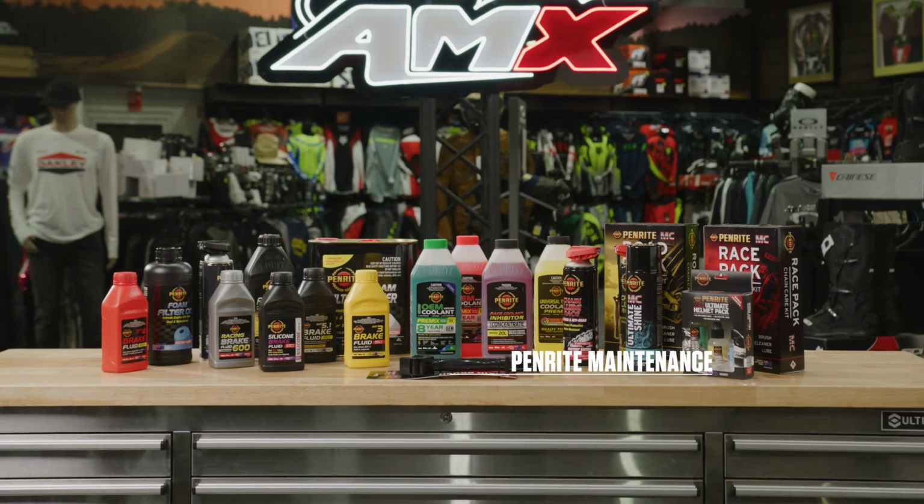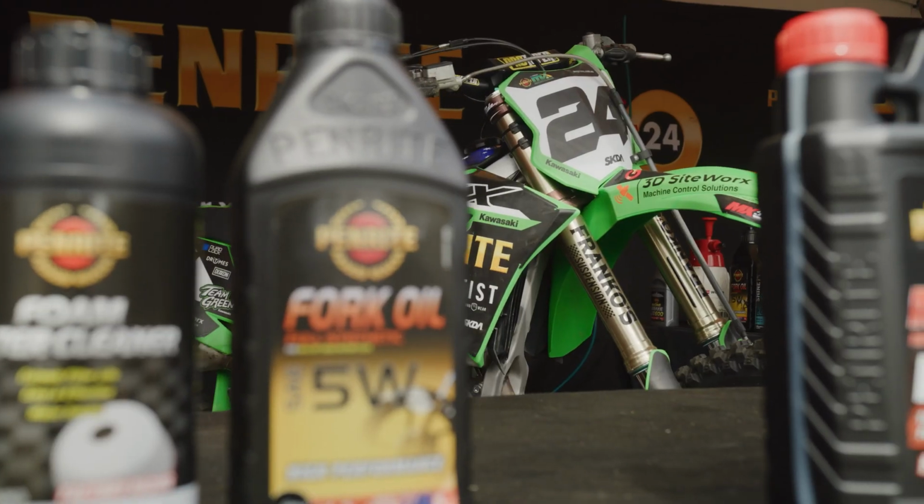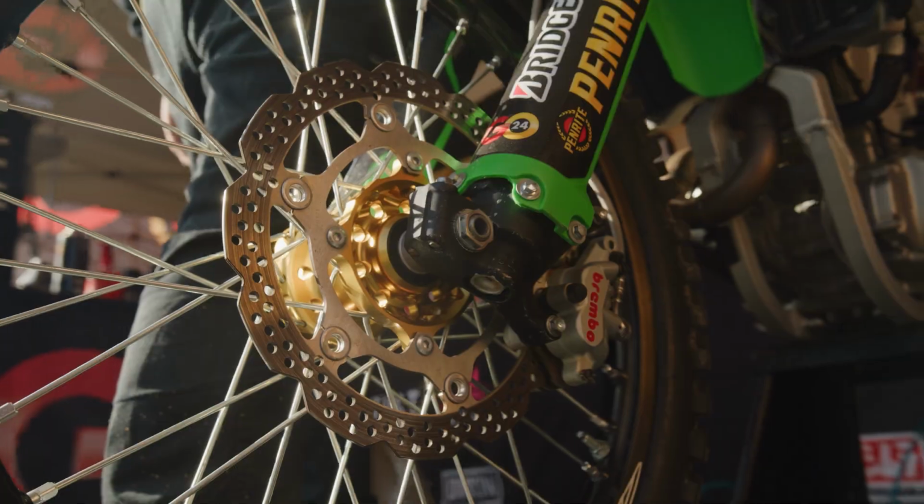Tell me why maintenance is so important on bikes. Well, it's kind of like you want to take care of your body, and if you have a bike, you've got to take care of the bike too. You can't just keep putting petrol in and riding it. You've got to take care of it, maintenance, right?